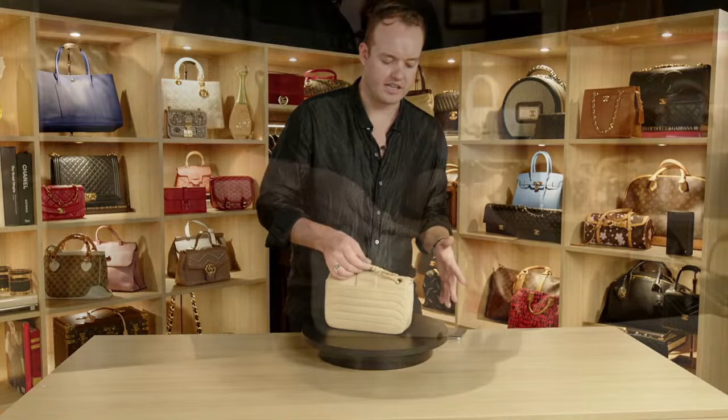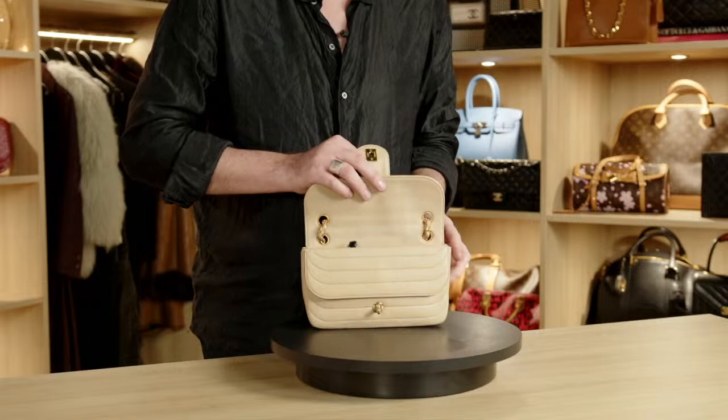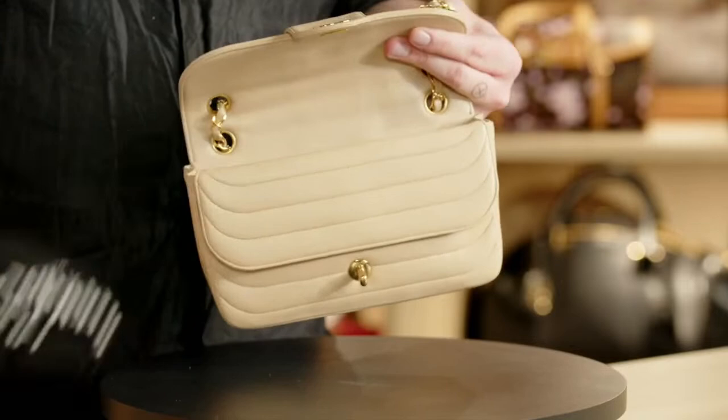But guys, this piece is so rare, 91 to 94, because look at this. Not only is it a flap, but then you get another flap here. And it's almost like a Matryoshka doll. Look how chic that is. Beautiful, a hidden slip pocket there, perfect for an iPhone Max, magnetic. Then it opens up to a classic slip and medallion zip pocket.